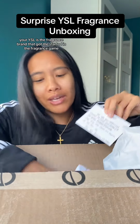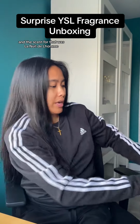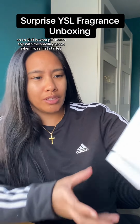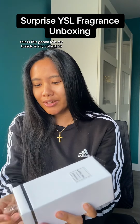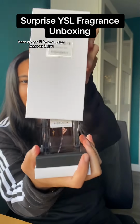Dang. Yo, YSL is the fragrance brand that got me started in the fragrance game. And the scent for that was La Nuit de L'Homme. So La Nuit is what put me on top with me smelling great when I was first starting. But oh my gosh, is this gonna join my tuxedo in my collection? Here we go. I'll let you guys feast on it first.